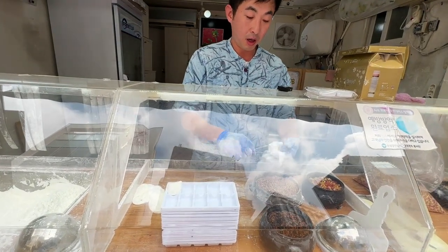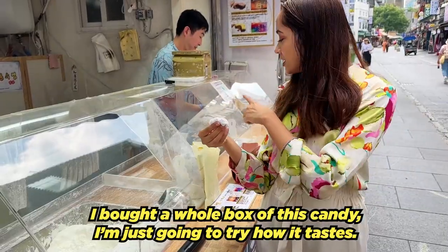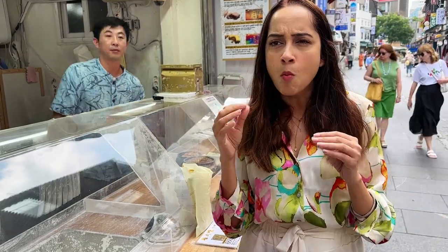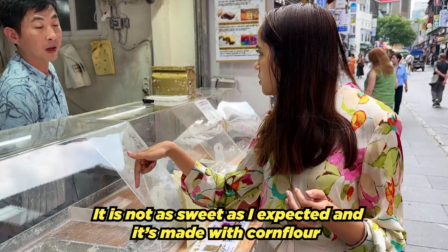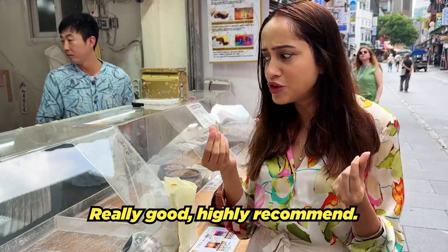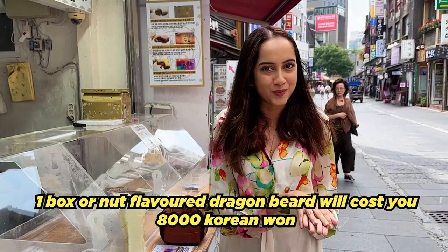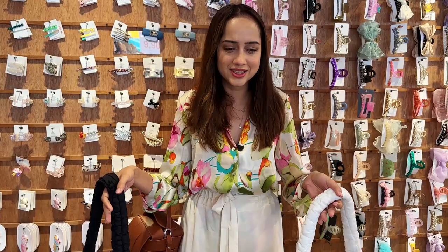Can you make a mix of all three? Just one flavor. One box, one flavor. Nuts. Rolling. How much for the box of nuts traditional flavor? 8,000. Chocolate 9,000. Nut flavored Dragon Beard will cost you 8,000.